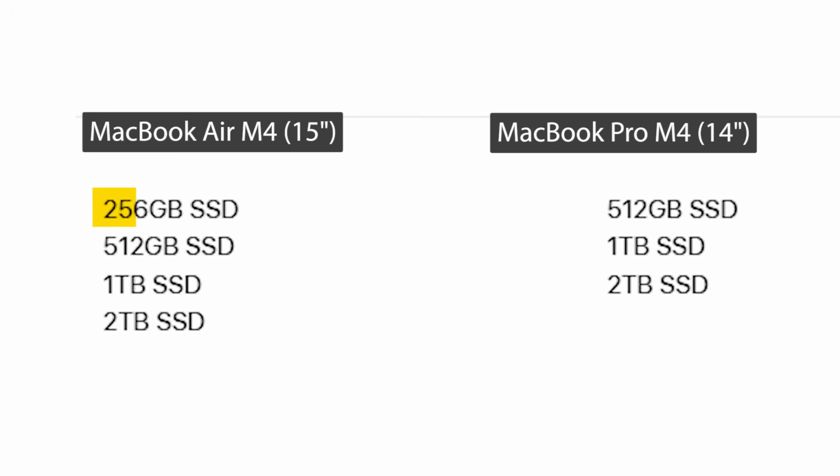Not only that, storage options also start with 256 GB all the way up to 2 TB, and on the contrary, the Pro variant starts with 512 GB of memory. So yes, you're not getting a 256 GB variant, and for people who don't want to spend a lot for storage, you're getting a better option with the Air.